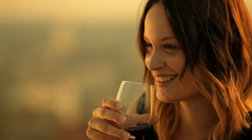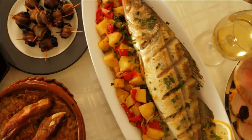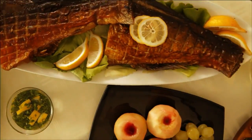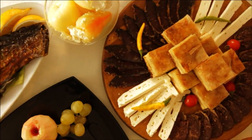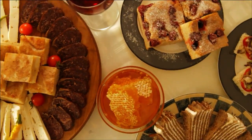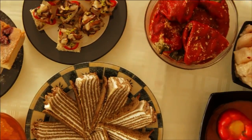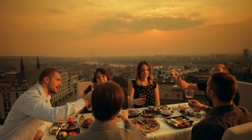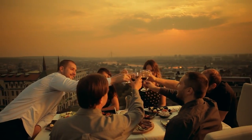We have discovered the real soul of Serbia. Playful, open, hospitable, and beautiful. Serbia, a place where food is prepared with soul. We invite you to come to us and get to know Soulfood Serbia for yourself.